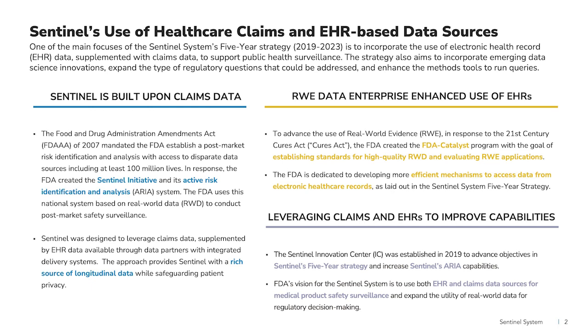The Food and Drug Administration Amendments Act of 2007 mandated the FDA establish a post-market risk identification and analysis system with access to disparate data sources, including at least 100 million lives. In response, the FDA created the Sentinel Initiative and its Active Risk Identification and Analysis, or ARIA system. The FDA uses this national system based on real-world data, known as RWD, to conduct post-market safety surveillance.